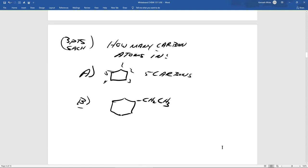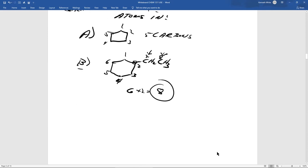All right, let's count the number of carbons in B. Well, I have a ring. Every bend in a line is a carbon. One, two, this right here is two, three, four, five, six. So the ring has six carbons, but I have two more here, seven, eight. Six plus two equals eight. There are eight carbons. Oh, let's do one more. These are fun.